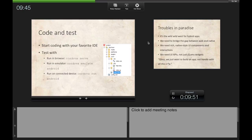To actually run it on a device, you have two options. Cordova emulate, and then the platform, for example, cordova emulate android. In this case, this will load the standard Android emulator that you download with the SDK. This one is pretty bad. The standard emulator is very slow. It's buggy. It crashes a lot. There are better alternatives. For example, Genymotion is a pretty good one.